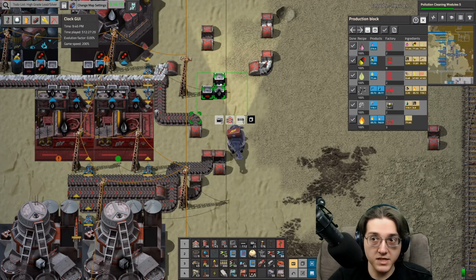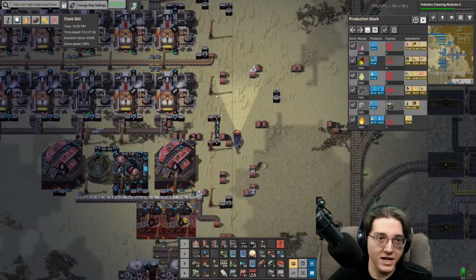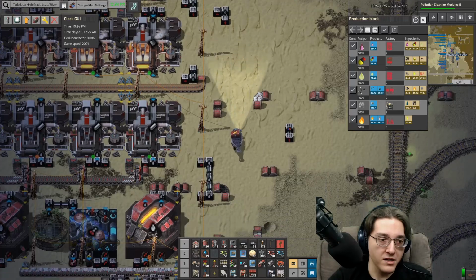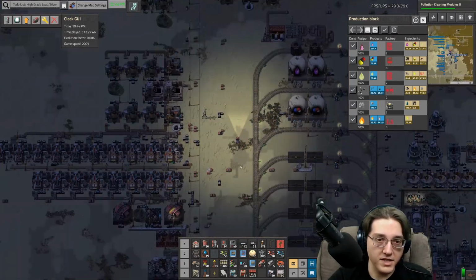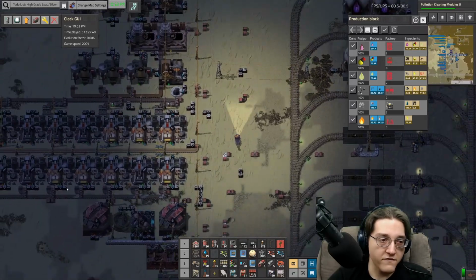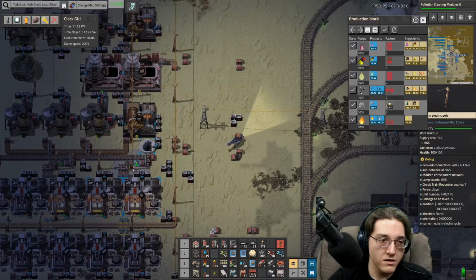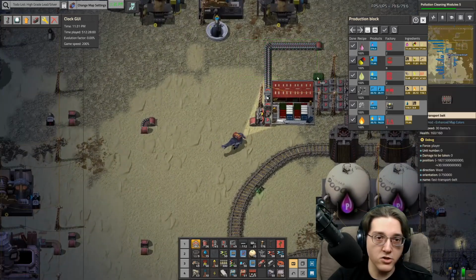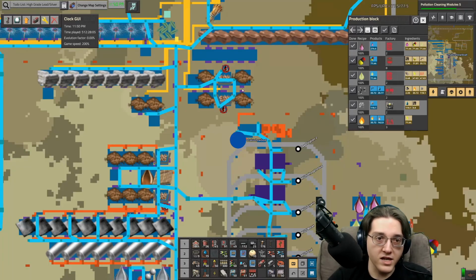See? This is why we watch these things. It's like, where have I made a mistake? I made a mistake right there. The molten lead wasn't happening. And here we've got the silver doing its thing. The silver is flowing. The lead is flowing. We've got lead plates. The lead is looping.